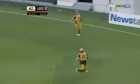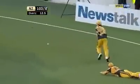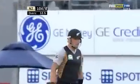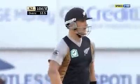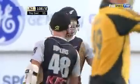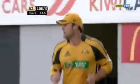The ball to Hopkins. Last ball. On to Brendon McCullum. Looked like a flipper, but that's a terrific shot as well. Oh, this might be 4. Might go away for 4. Oh, unlucky for the Australians. He did all the hard work, but couldn't quite pull it off, and Brendon McCullum has picked up a half-century.